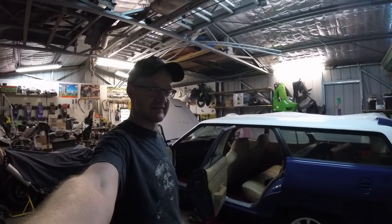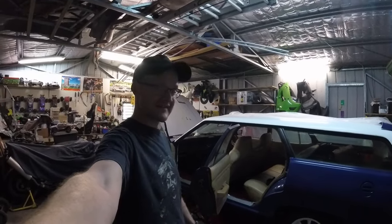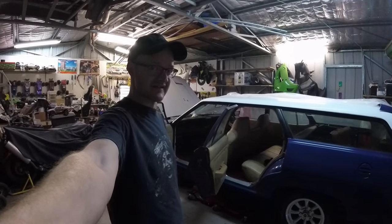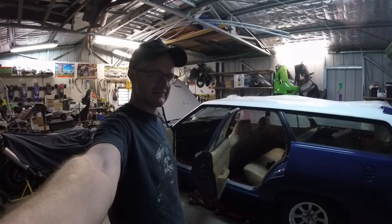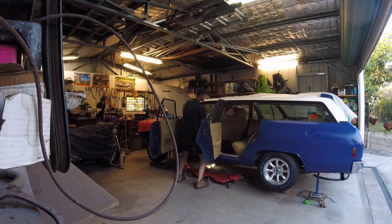Enough faffing around, gotta get this done before I run out of sunlight today. It's Sunday afternoon and this thing needs to be in the tray of my ute tomorrow morning by 7, so I need to get stuck into it.